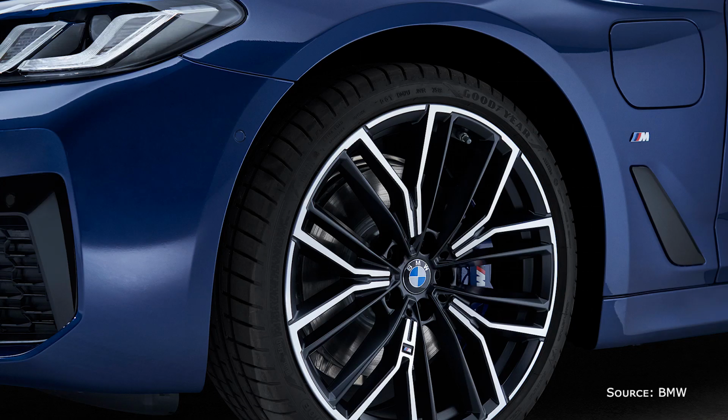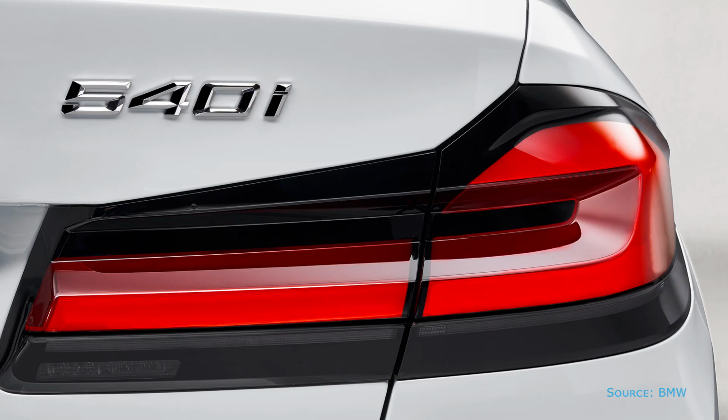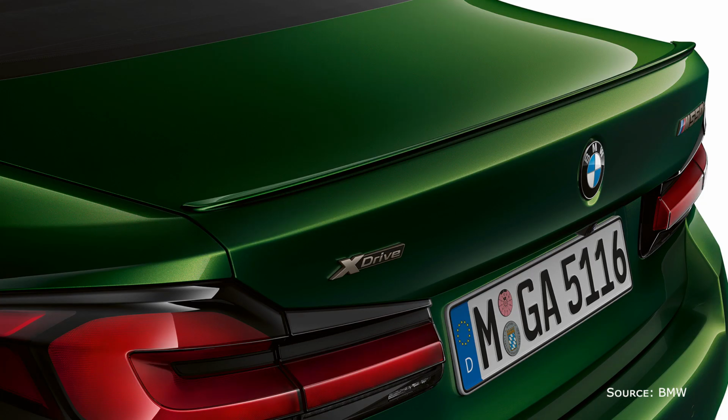a plug-in hybrid version. The next model in the line is 540i and 540i xDrive, and the most powerful version is the M550i xDrive, available only with the xDrive system. The M5 and the M5 Competition models are a different story, and I'll show them in another video. A little bit later in the show, I'll tell you the price tag for the 5 Series range.